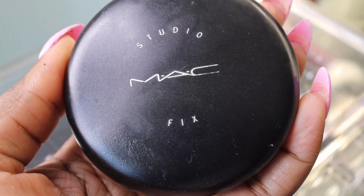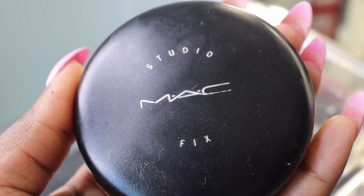This right here is what really ties the look together. Another old and true, tried and true staple product is my Studio Fix powder from MAC. Since I am not using liquid foundation, this is really what ties the look together and provides that extra layer of coverage that I need.